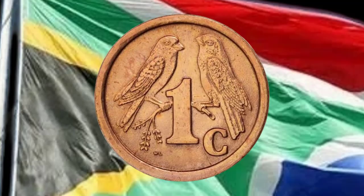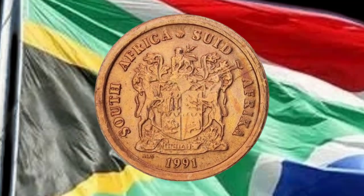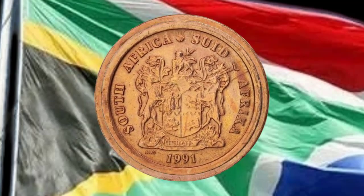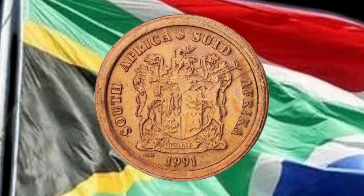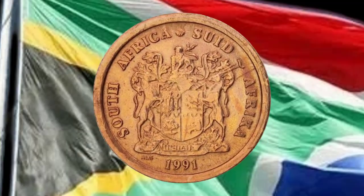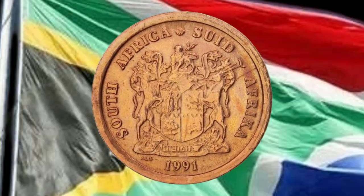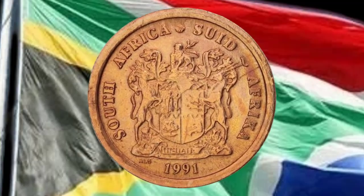It is important to remember that not every 1991 South Africa 1-cent coin is rare or highly valuable. Most circulated examples remain common and typically sell for modest amounts depending on their condition. Stories about extraordinary prices usually involve exceptionally rare mint errors, remarkable preservation, or unique varieties that appeal to advanced collectors. Those special characteristics make all the difference.